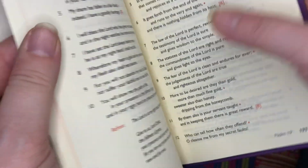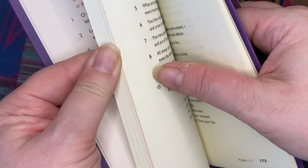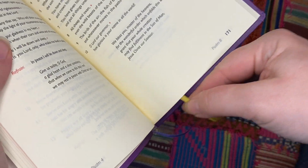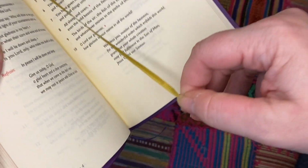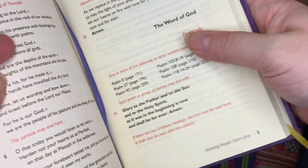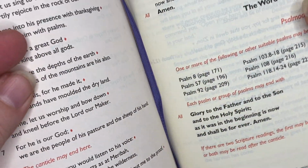And if we're preparing the book before we actually begin our time of prayer together, then the yellow ribbon, it doesn't matter which colour you use, but the yellow ribbon, you might want to put that in there, because then it's all ready to go. So then you can flip from your purple ribbon to your yellow ribbon and back again.